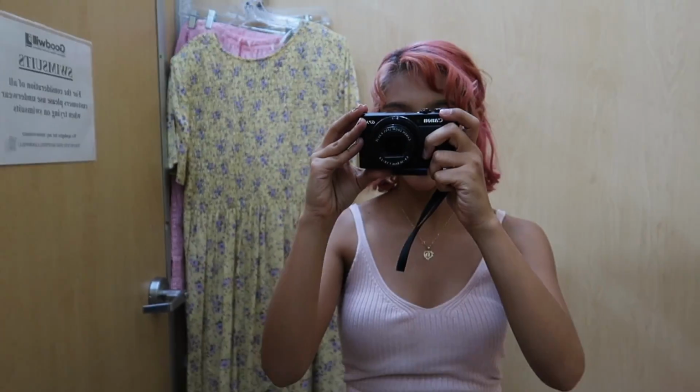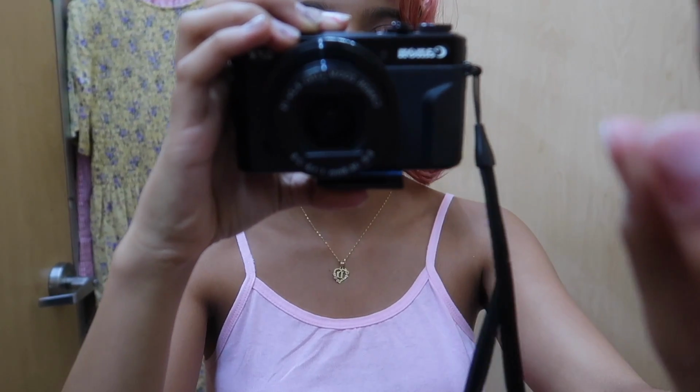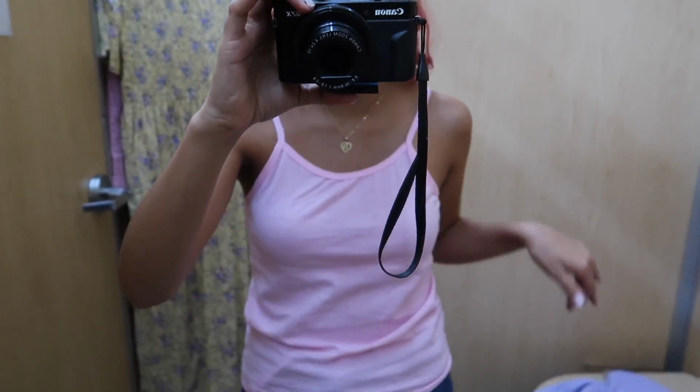I'm gonna go try on the clothing now. Once I'm in the fitting room, I'll probably show you guys a few items. I'm in the fitting room right now. Oh my gosh, guys. I picked up this tank top and I thought it'd be really wide because the area just looked really huge.